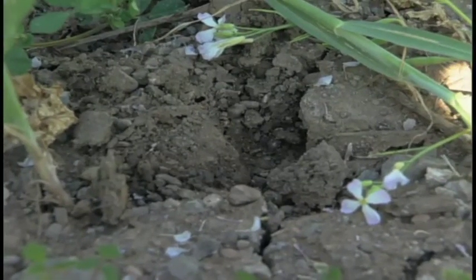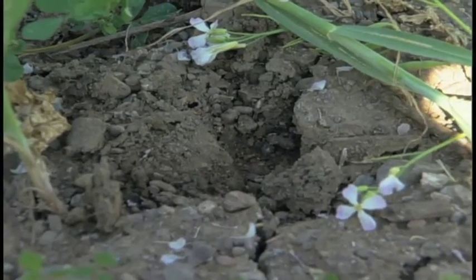That's an entry point for water, aeration, or insects. Any organic matter that is generated by this cover crop, when it deteriorates, can fall in that hole and penetrate deeper into the soil profile.